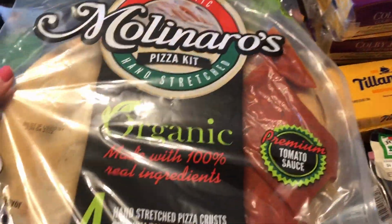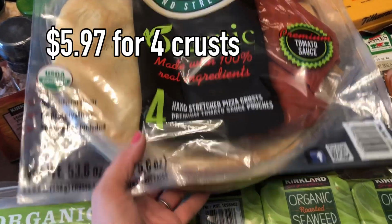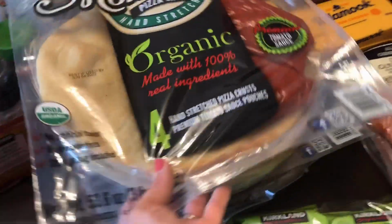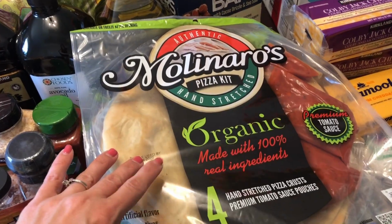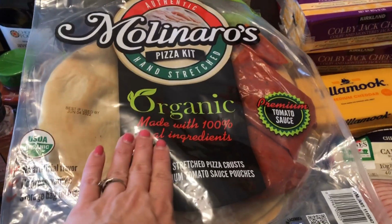Then I got some of these organic pizza kits because they were on a clearance price as well. You get 4 pizzas and I got them for $6 a package. So I went ahead and got 3 packages of those. It says that they freeze really well. So if you wanted to stock up and just freeze them like I intend to do, or if you're wanting to feed a crowd for a party, this would be a really fun thing to do.